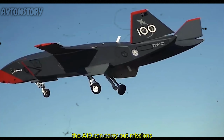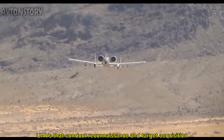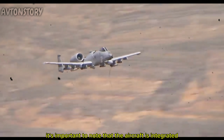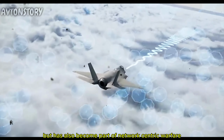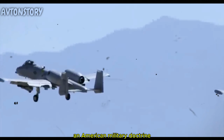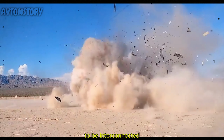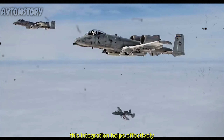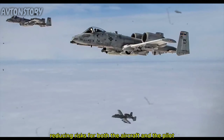Now the A-10 can carry out missions alongside unmanned aerial vehicles, UAVs, that conduct reconnaissance and target acquisition. It's important to note that the aircraft is integrated not only with UAVs, but has also become part of network-centric warfare, an American military doctrine that emphasizes the need for all battlefield units to be interconnected to improve effectiveness and survivability. This integration helps effectively suppress enemy air defense systems, reducing risks for both the aircraft and the pilot.